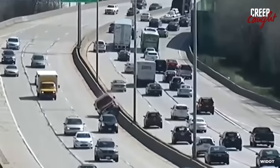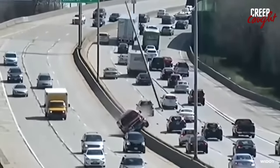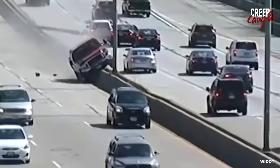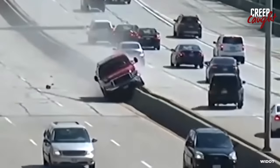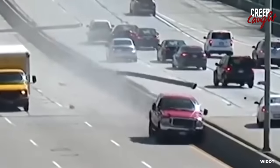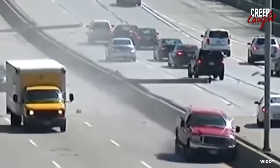Watch the red pickup as it suddenly swerves left, climbs up the center divider, and easily knocks down a light pole, almost hitting vehicles coming from the opposite direction. The truck strikes another pole before it finally leaves the divider and comes to a stop. Fortunately, the second pole fell into the left lane without hitting any cars.